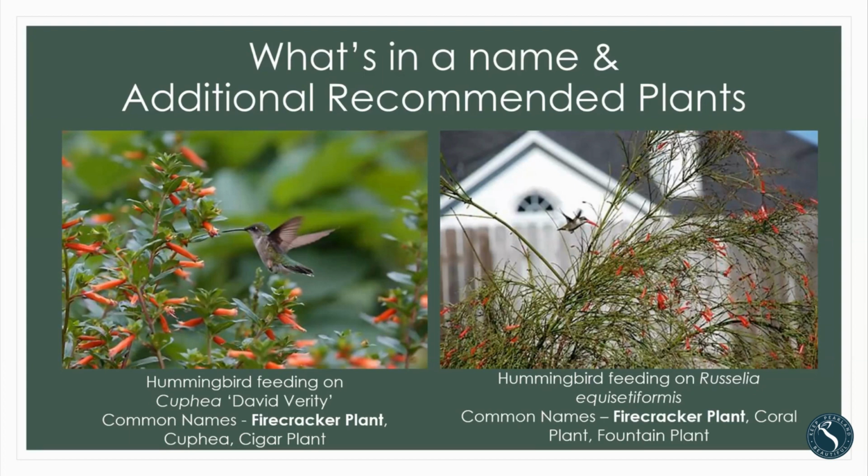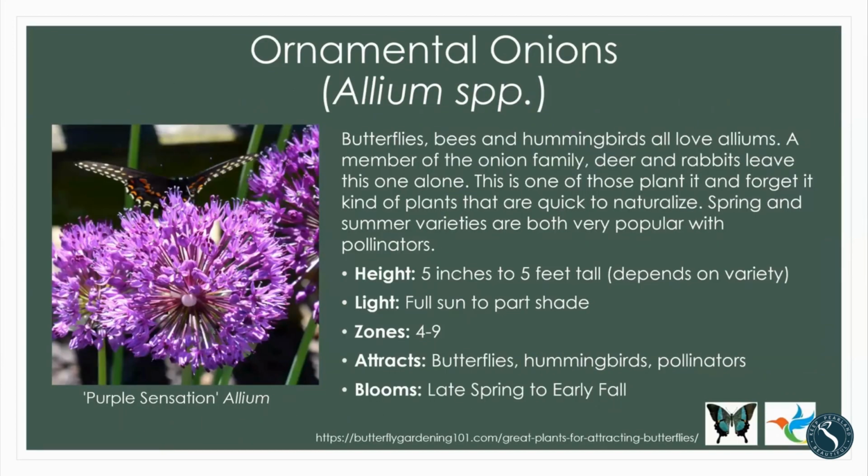But anyway, I thought it was kind of interesting that both of these plants are different plants, but they have the same name. Now, the hummingbirds love both of these. I've seen them in both of these. So anyway, it's good to know, make sure you know what plant it is that's being discussed.